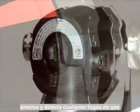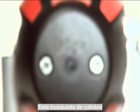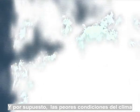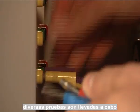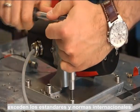Zero failures, zero false alarms, and a direct and precise response to any gas leak. These core qualities were the basis for the development of the Dräger PIR 7000. And of course, adverse weather conditions must not be allowed to influence the measurement process. To be able to guarantee these product characteristics, numerous tests were conducted throughout the development phase, tests which exceeded even the requirements of international norms and standards.